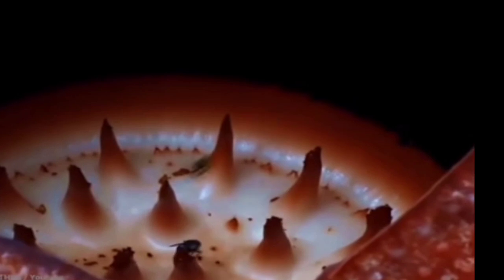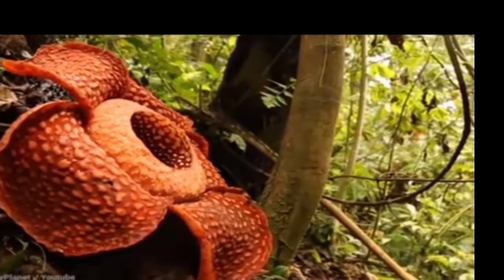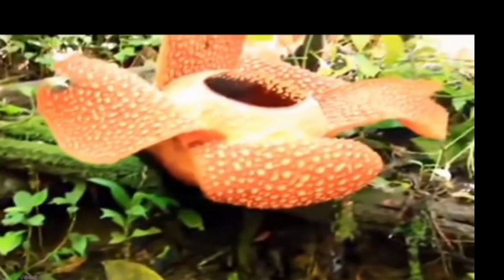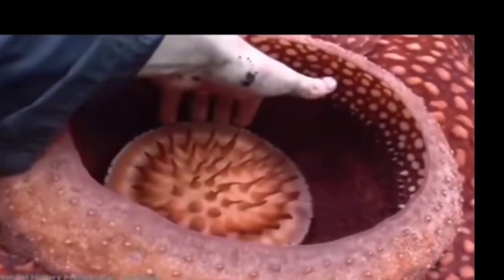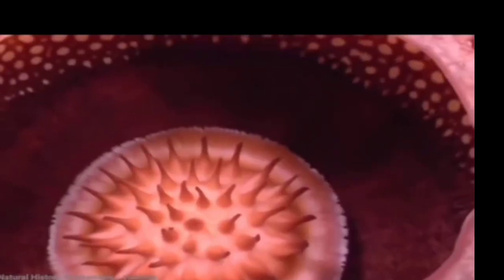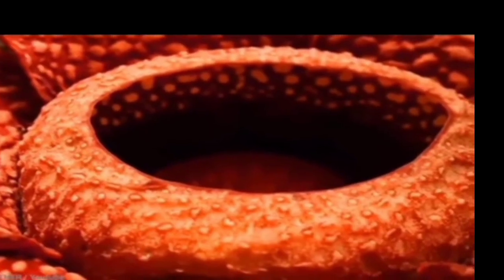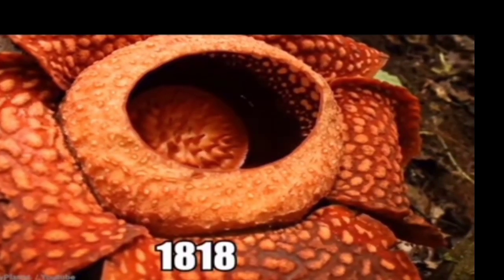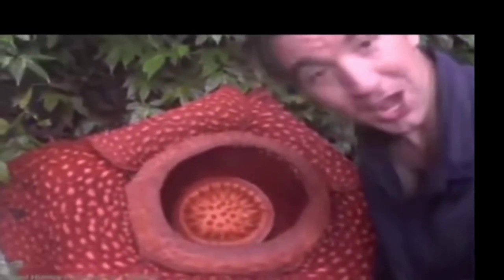When it blooms, it emits a repulsive odor, similar to that of rotting meat. It might sound disgusting, but the odor does have a purpose. It helps the Rafflesia arnoldii to attract insects that pollinate it. They obviously aren't all that fussy. The plant was discovered by Sir Stamford Raffles in 1818 when he described it as perhaps the largest and most magnificent flower in the world.